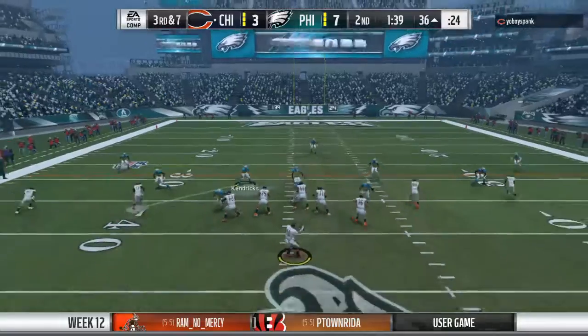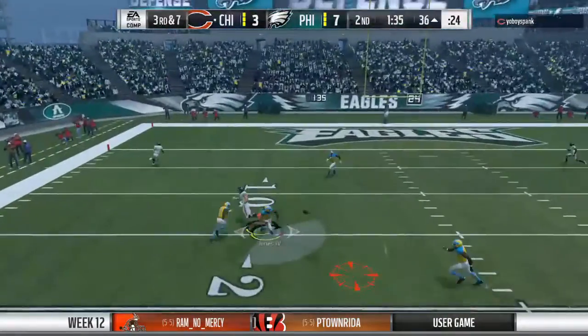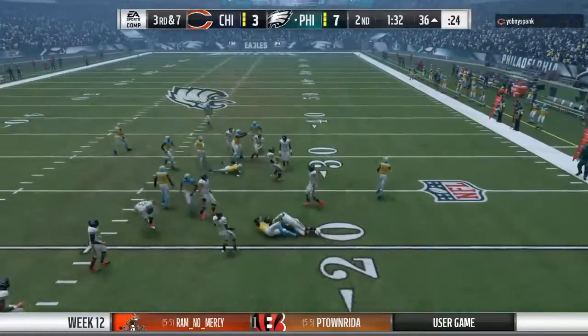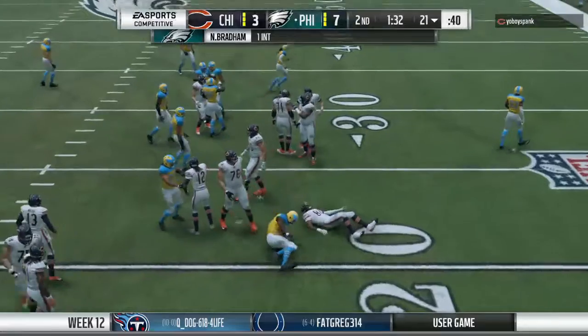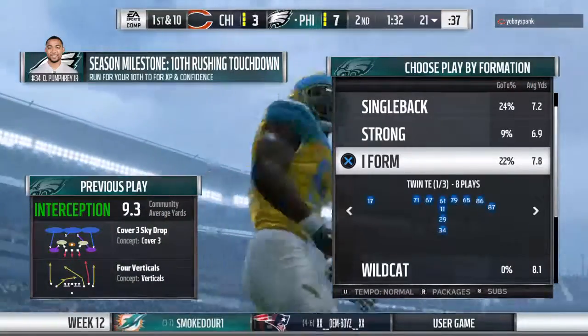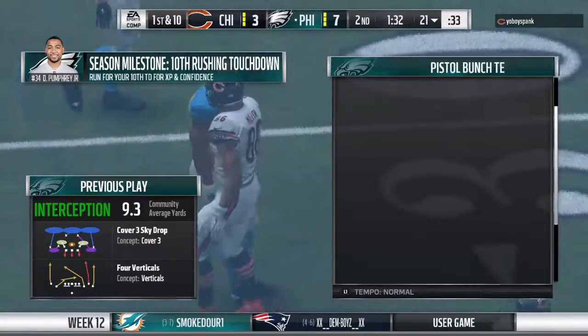In need of a conversion on 3rd down. They had the big play to start the drive. Not much sense. The ball popped in the air and intercepted. Picked off by the linebacker, Nigel Bradham. And his guys are going to take over at the 21-yard line. That's now a 2nd interception in as many weeks from his linebacker position.